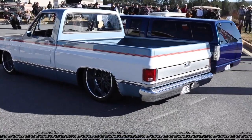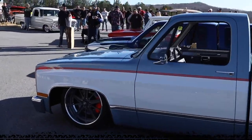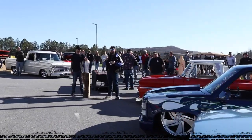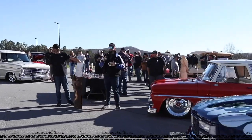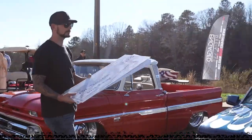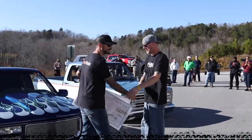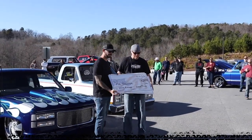It was really hard to choose between these three. We looked it over really hard. But we are giving Best of Show, who is winning this $5,000, to Chris and his 1997 Chevy Silverado. Also, he now gets a cover of Street Trucks magazine. That is also part of it.